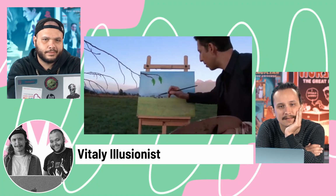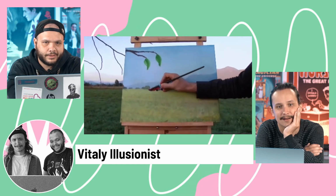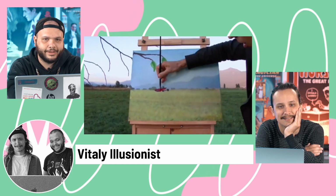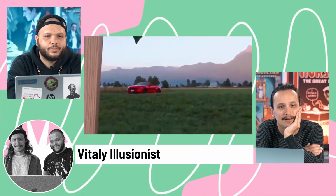Mm-hmm. It's painting a little house? Nah, not quite. Oh, he's painting a little car. Okay. Little red Corvette. All right, I like it. So yeah, that's so cool. Whoa. And then a car out of nowhere.